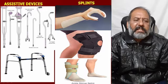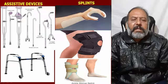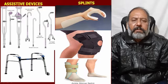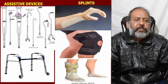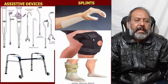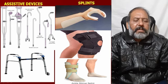So here one can see the assistive devices, the different kinds of sticks, crutches and the walker, just to help and maintain the posture of the rheumatoid arthritis patient. And here these are the splints used for the hand, for the knee and for the ankle. These also help in rheumatoid patients.